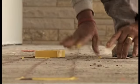You can see how much this is decayed through here. We have to dig out the back and damp-proof right around this wall. It's the only way.